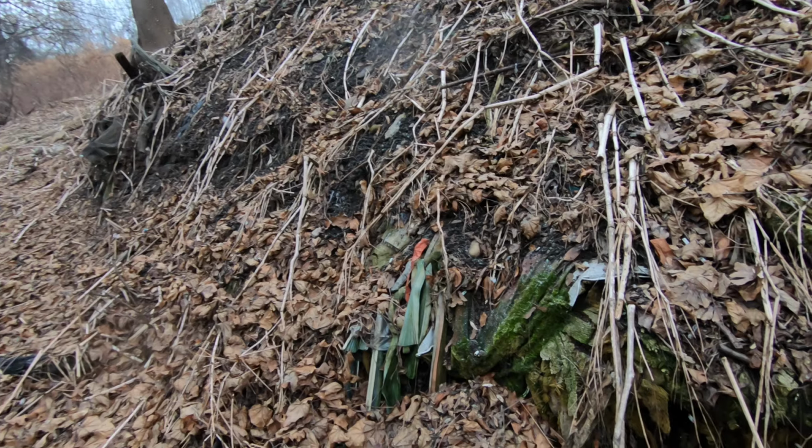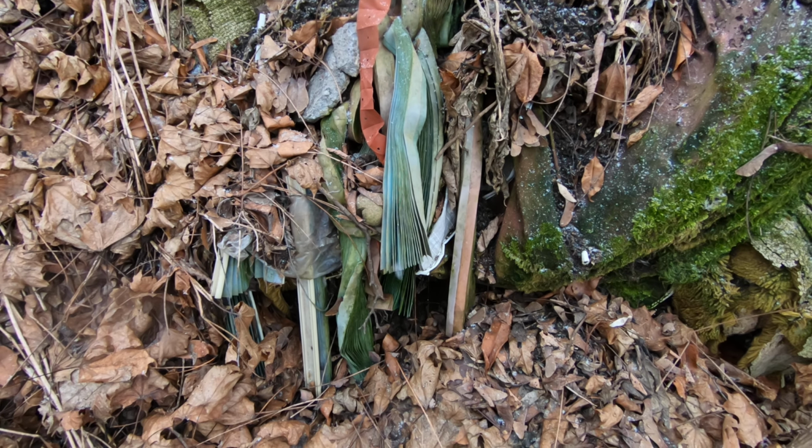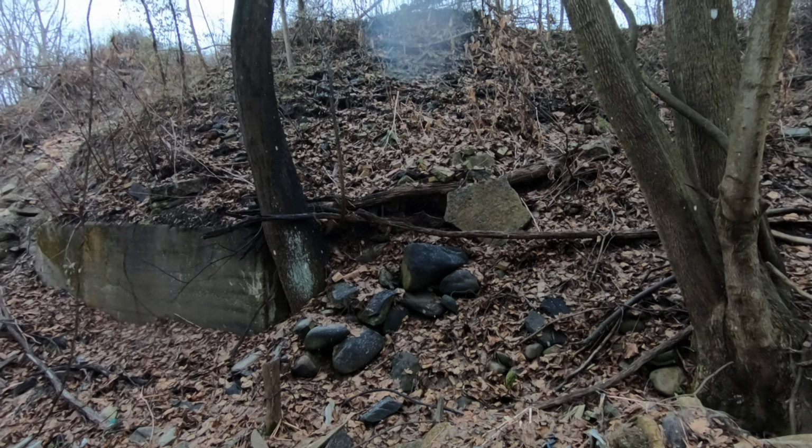But sadly, what I'm seeing here, some old Venetian blinds. Looks like what they look like. This pretty much turned into a dumping ground. I just wonder what was here.